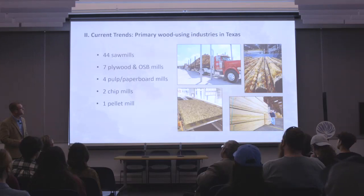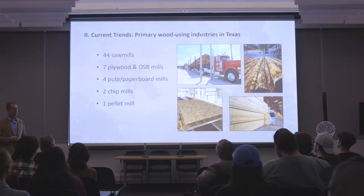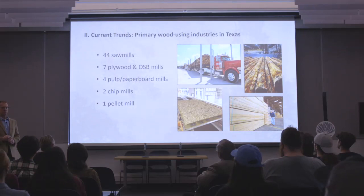Okay, a little bit more information about the forest industries in East Texas. We have 44 sawmills currently, but that number is growing, and I'll talk about that here in a little bit. We have 7 plywood and OSB mills. We are a significant producer of both lumber and structural panel. We have 4 pulp and paperboard mills, 2 chip mills, and 1 pellet mill that produces pellets for energy.